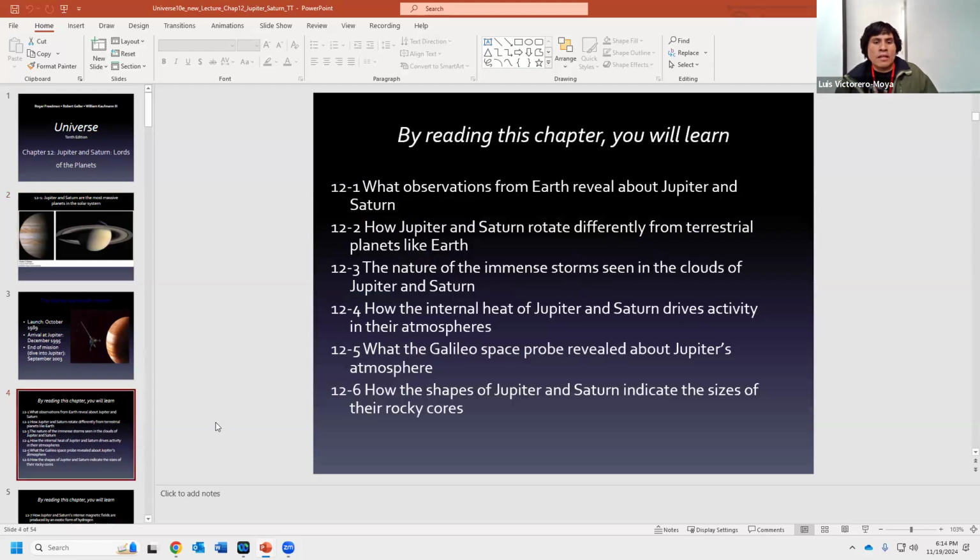So the idea with this chapter is at least to answer some of the observations and what has been revealed about Jupiter and Saturn: the nature of the storms that we can see in the clouds, for example, the red dot of Jupiter, and what the Galileo space probe revealed from Jupiter's atmosphere.